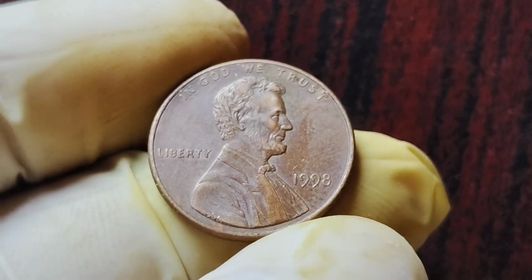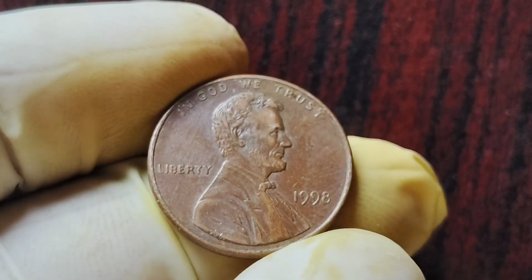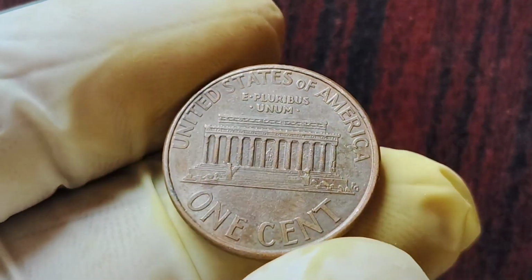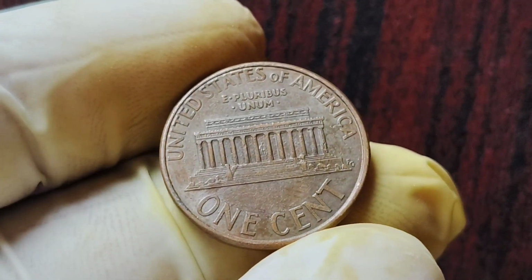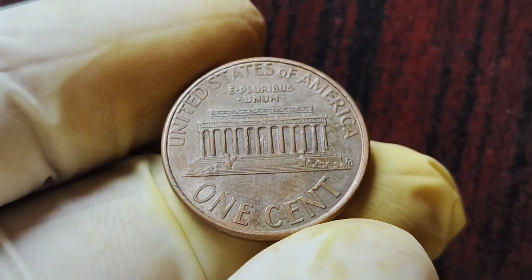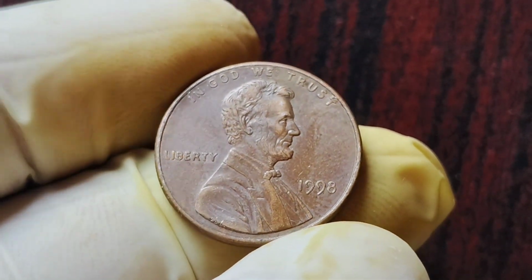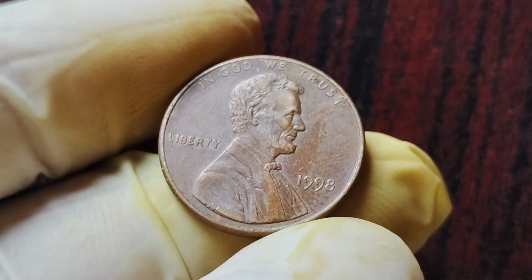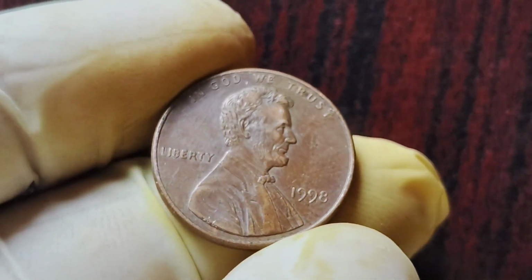Now, let's talk about the origins of this incredible coin. The 1998 no-mint-mark Lincoln penny is part of a long tradition of error coins that have captivated collectors for decades. These coins serve as a reminder of the fallibility of the minting process and the human element involved in producing our currency. It's these imperfections that make coins like the 1998 no-mint-mark Lincoln penny so valuable and sought after by collectors around the world.